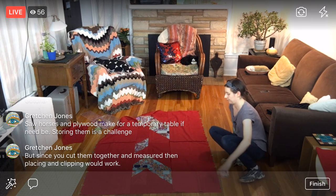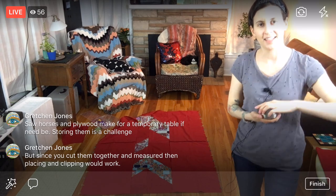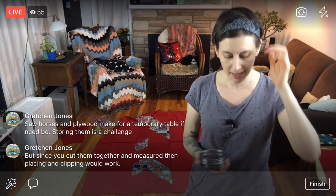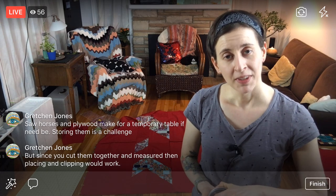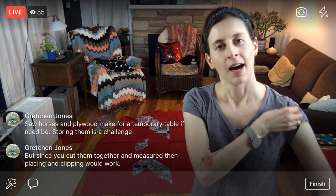Okay, so there we are, both sides. So that is all we'll get done tonight. So next up, I'm going to bring them over to the sewing machine again, and we will sew those seams. And I'll show you the kits tomorrow, too, because we'll have a little bit more time tomorrow.